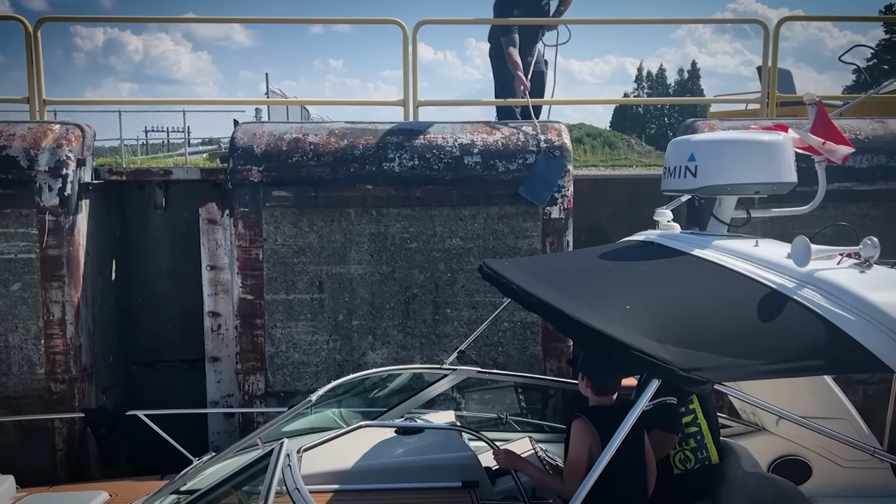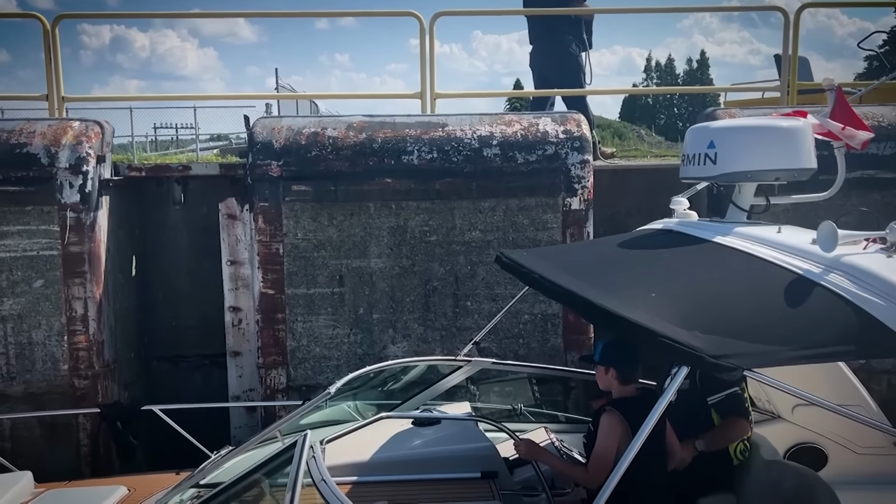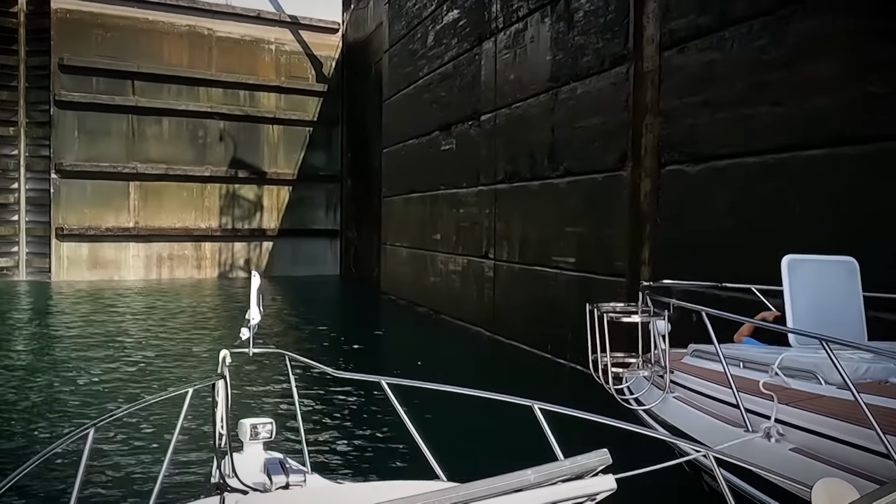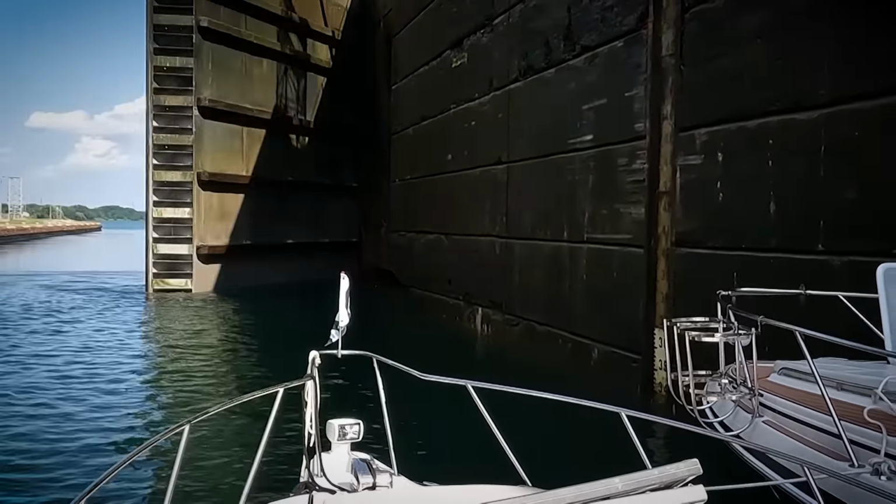After a 4-hour wait, we are through the Dwight D. Eisenhower lock and heading to the Snell lock. Of course, you have to have 2 people on board, so I recruited my father-in-law. Say hi, Gramps. Hi, Gramps. Nailed it. Yeah, 4-hour wait.